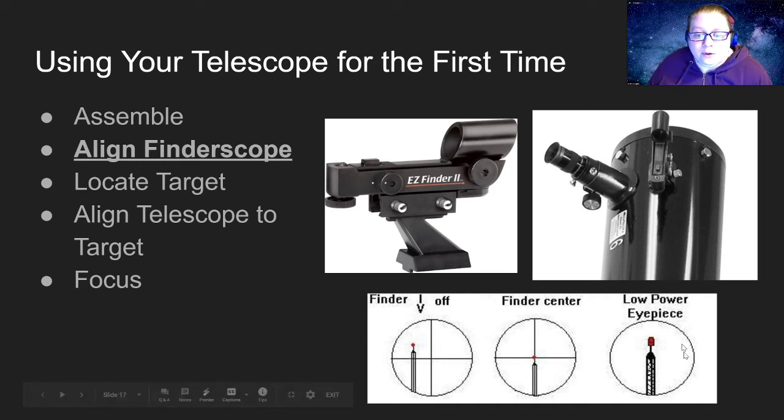The first thing you do is point your telescope towards something like a light pole or a tree in the distance. And you get the very tip of the light pole or the tip top of the tree at the very center of your view through the eyepiece of your telescope. And then you look through the finder scope, and it'll have these adjustment screws on the side that allow you to kind of just move the finder scope a little bit so that you can get the very tip top of that light pole or that tree right centered. And once you've done that, you're good to go. Now you can use your finder scope to easily line your telescope to whatever you want to look at, and then you can look through the eyepiece and it'll be there.